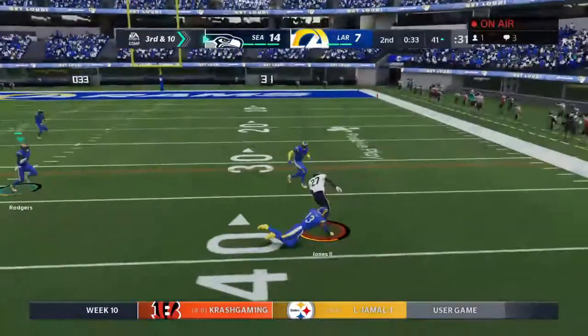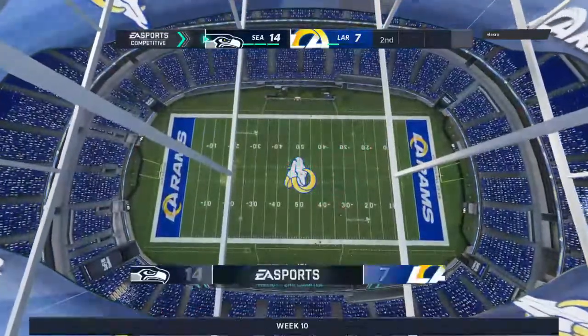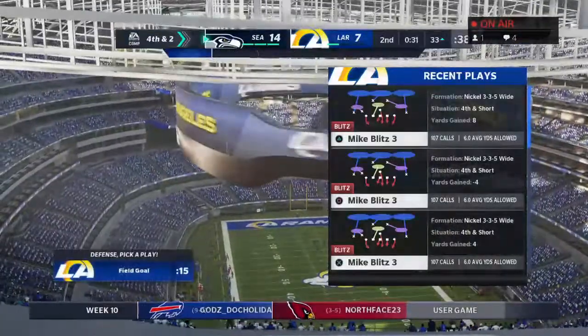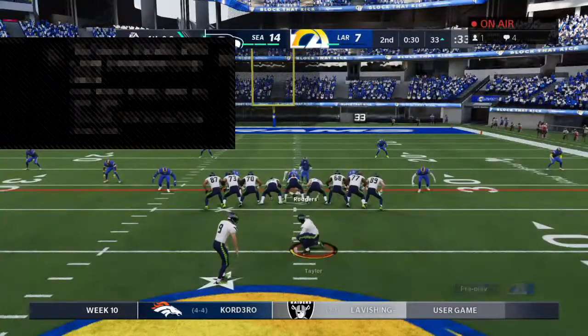Prescott now. Got a man, and he hits him in stride. And he's going to be stopped here a few yards short of the 1st as the tackle is made at the 33. A short game that doesn't bring up the sticks where they got the stop before.